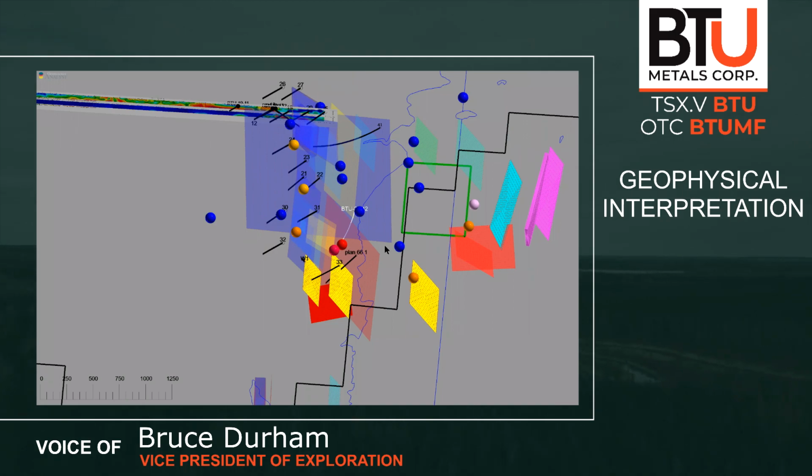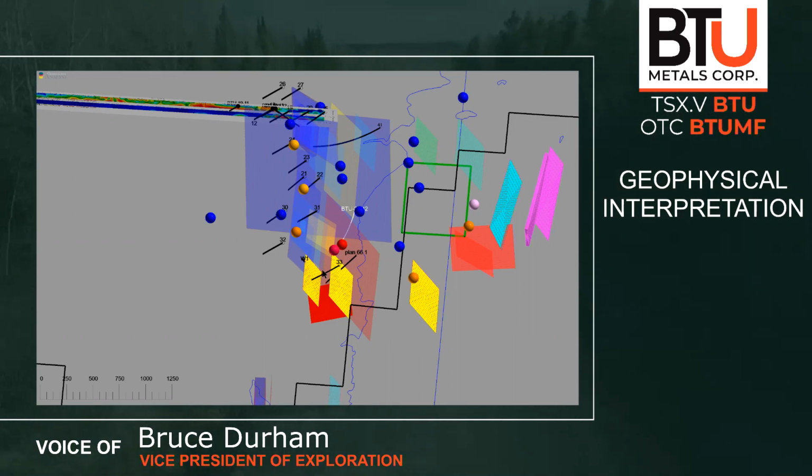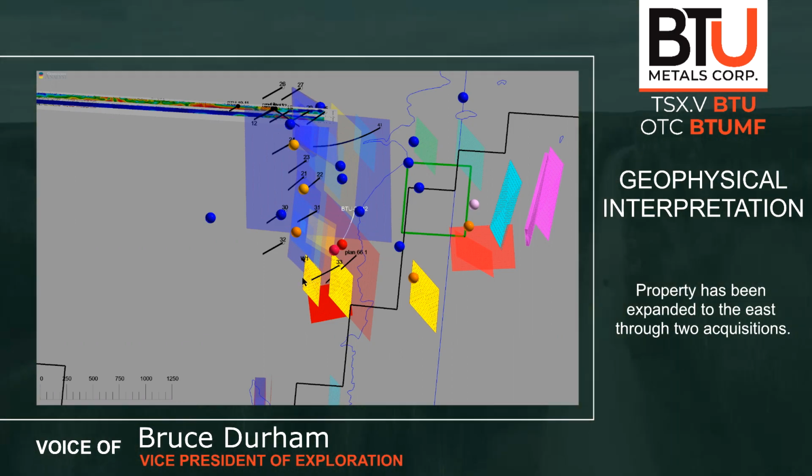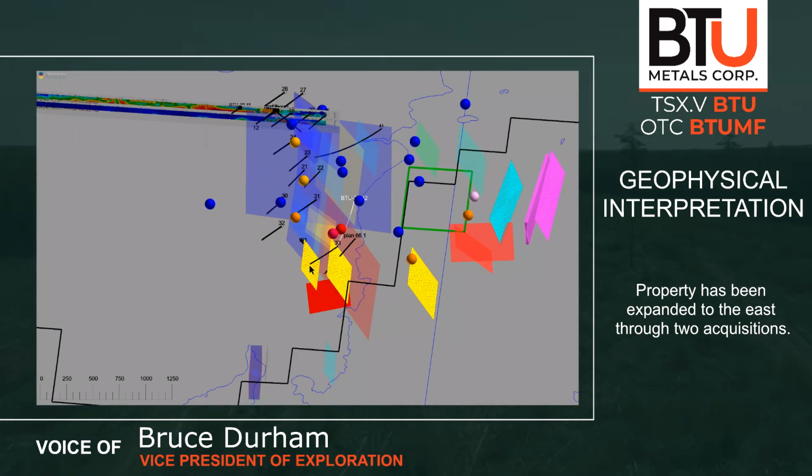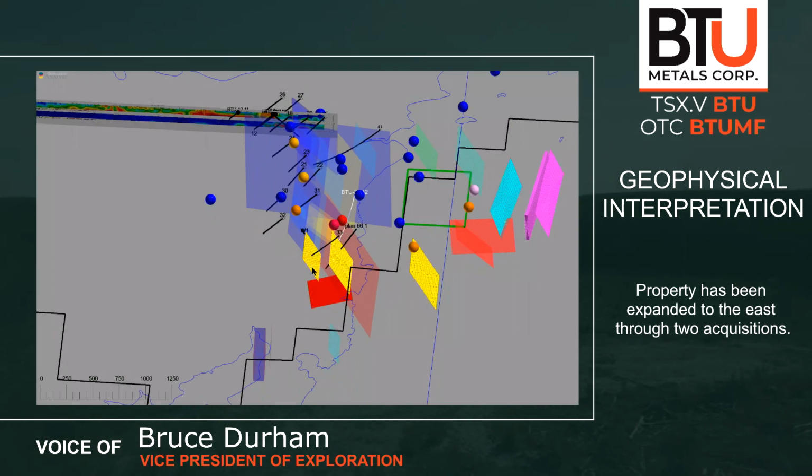So one of the things that we did was we had a partial line of IP survey that we were unable to complete in the area of hole 33. And so hole 33 was a bit of a geological test. It did intersect some sulfide mineralization, including some chalcopyrite, some copper mineralization. So from that perspective, it was a success.